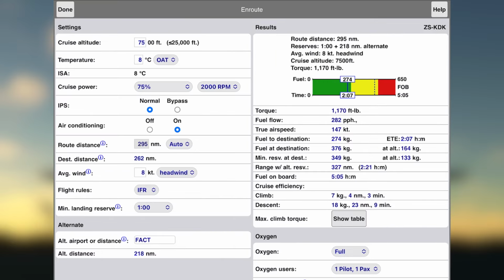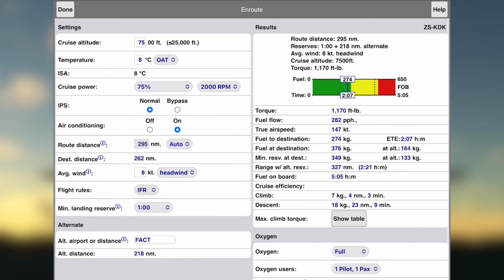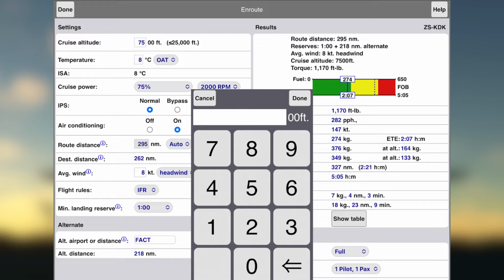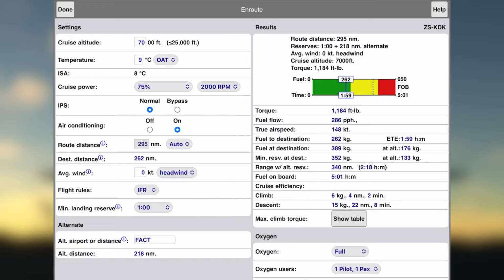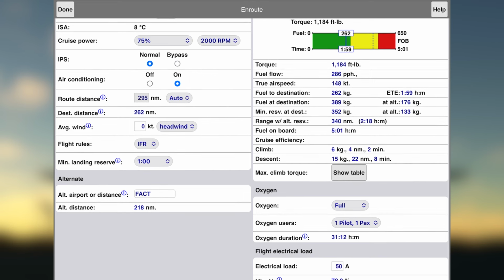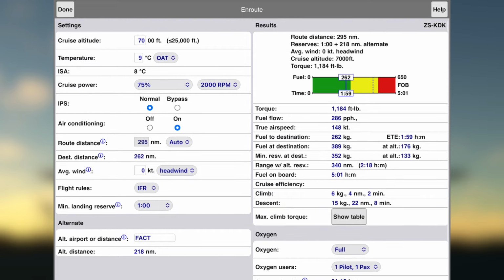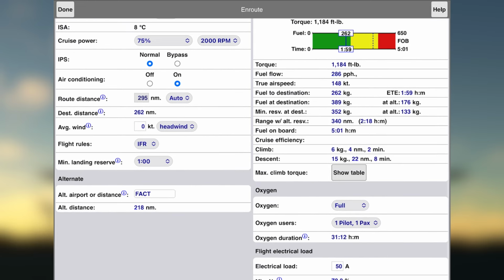Okay, so back here. There we are. Planning for about 2 hours and 10 minutes down to George. I'm going to change that to 7,000 feet because we're not going to get 7,500. So extra fuel. We're planning just over, oh, there we go, at 7,000 feet. Wow, it takes us down to under 2 hours. We've got 5 hours of fuel on board. And so we've got plenty in reserve.